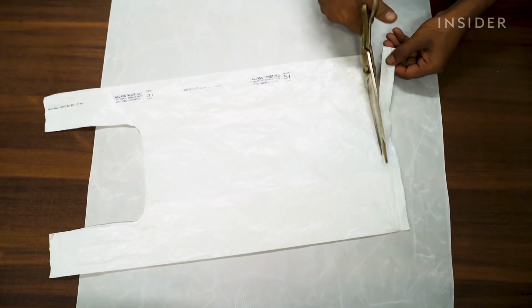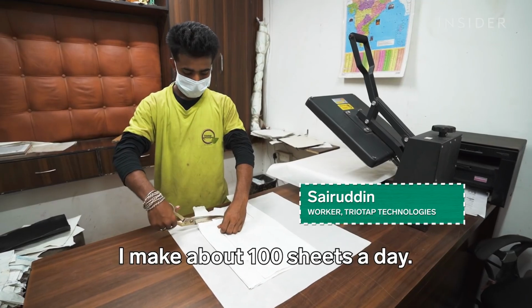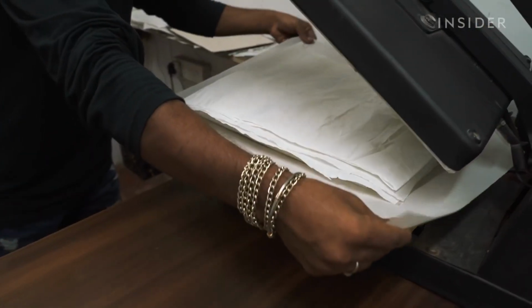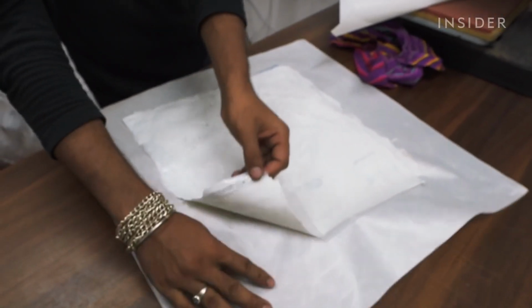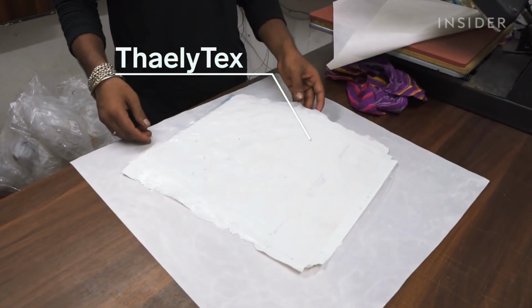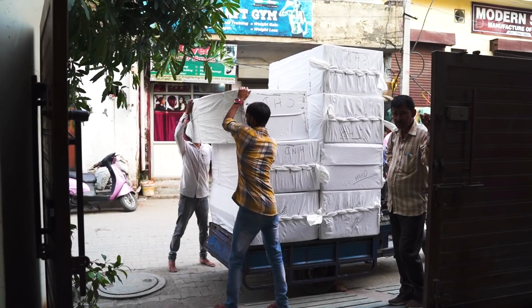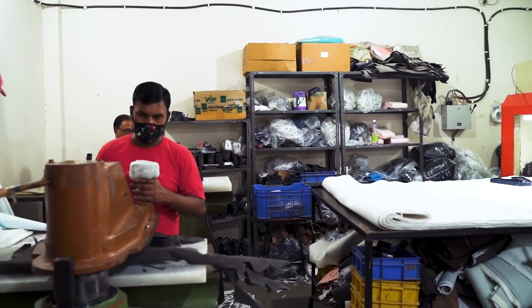Inside the warehouse, Sairuddin stacks 8 to 10 layers of bags at a time. Then places the pile under a heat press. This finished product will cover most of the sneaker. The company's founder calls it Thaely Tex. So it's a material that's made entirely out of waste plastic bags without the use of any chemicals. Sairuddin packs and ships them 7 hours north to the Y2K footwear factory. That's where the shoe will be assembled.